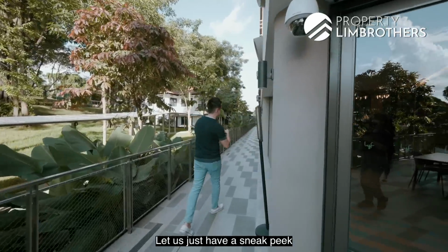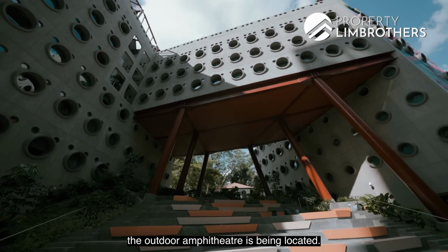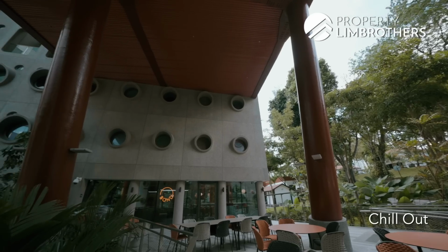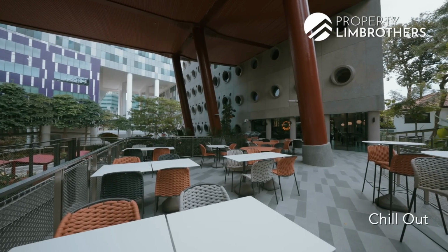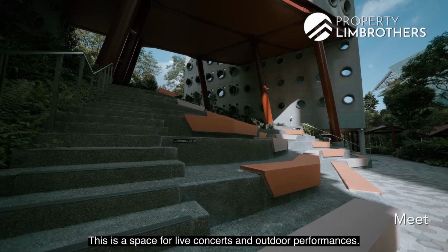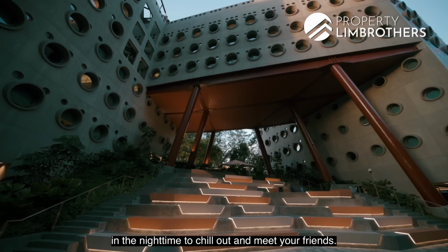Let us just have a sneak peek, because this is where the outdoor amphitheatre is being located. This is a place that's being reserved for events. This space is called Meet. This is a space for live concerts and outdoor performance. You can still use this if you want to come out here in the nighttime to chill out and meet your friends.